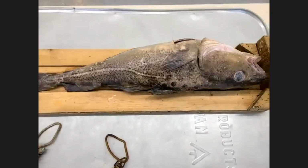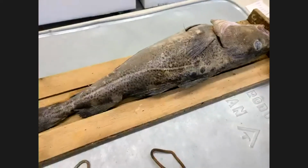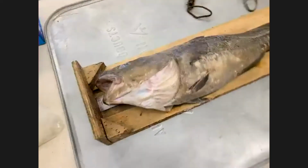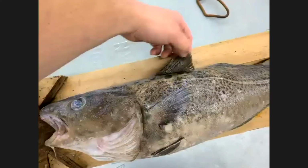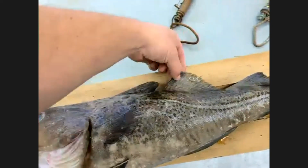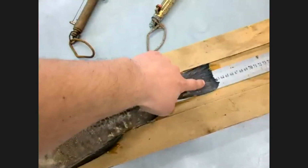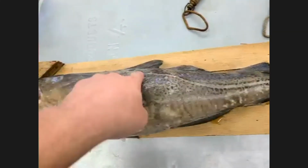And so Robin is going to dissect this fish, and I think she's just getting her stuff ready. She's going to grab a pencil so that we can record all of this information. I'll just keep talking about the fish's anatomy here. You can usually tell a gadid species because it has three dorsal fins. The codfish will have three dorsal fins. It's got a rounded caudal fin, and this white linear line running down the fish.